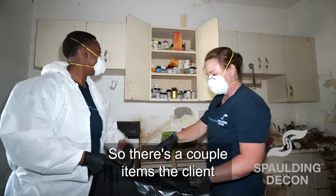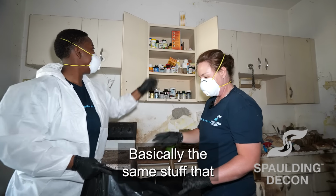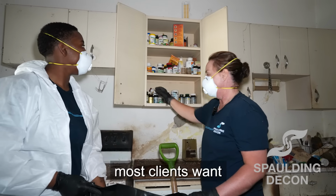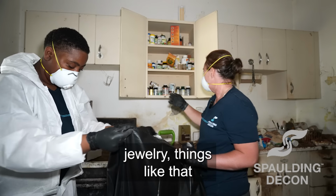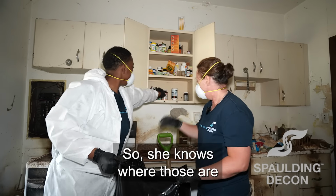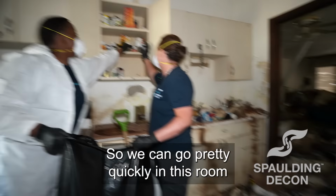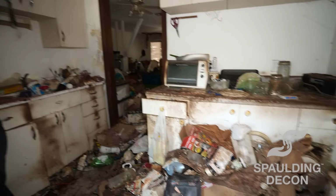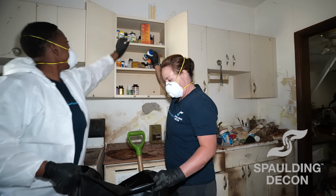So there's a couple items the client wants to keep. Basically the same stuff that most clients want, like photographs, heirlooms, jewelry, things like that. So she knows where those are. So we can go pretty quickly in this room because there's nothing she wants in these rooms.